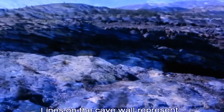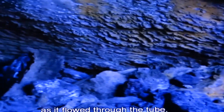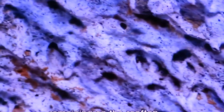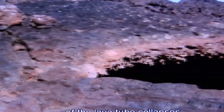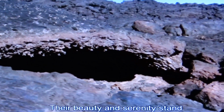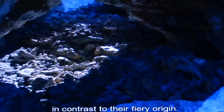Lines on the cave wall represent the changing levels of lava as it flowed through the tube. Frozen drips of lava remaining on the rooftop suggest the tremendous heat that was once present here. When the roof of the lava tube collapses, it reveals hidden passages. Their beauty and serenity stand in contrast to their fiery origin.